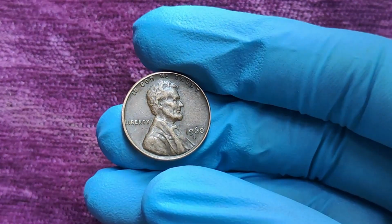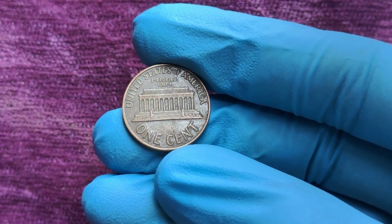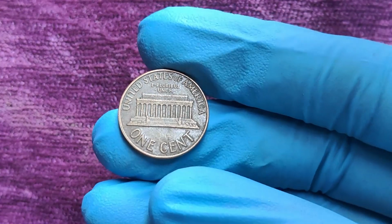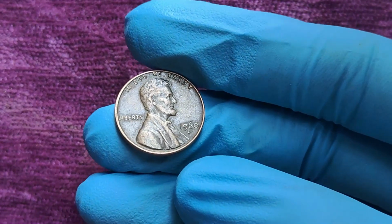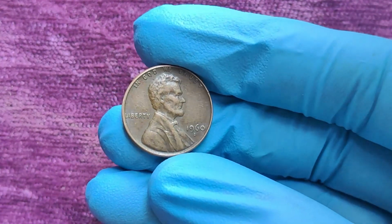Condition is everything. The most valuable 1960 D pennies are in mint or near mint condition. So, if your penny looks like it's been through the washing machine a few times, it might not fetch millions, but even a slightly worn example could still bring in thousands. Let that sink in for a moment.